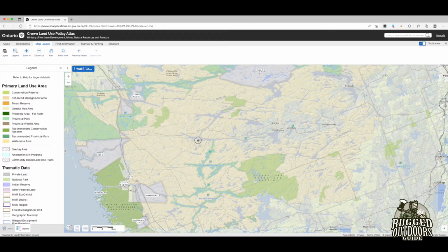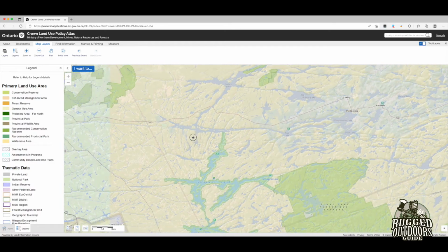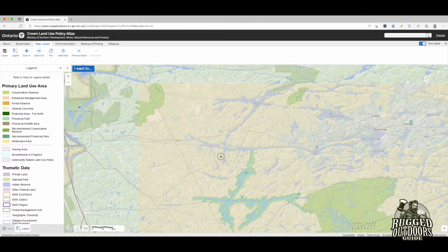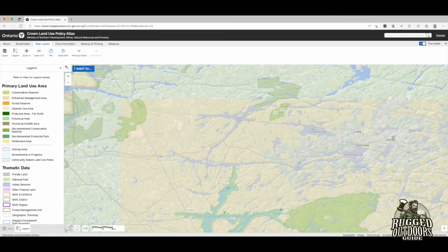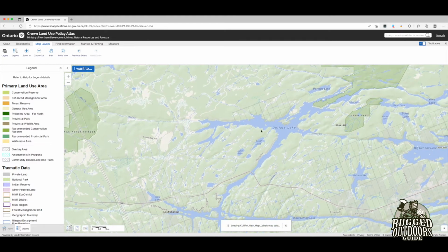So here we are. These colors, oh boy, look at that. I just moved it a little bit and the colors disappeared because it's just slow loading. Okay, I'm going to zoom in to where, oh look, thank you. They came back. Okay. Now there's an area right up here. It says Dollars Lake. All right.